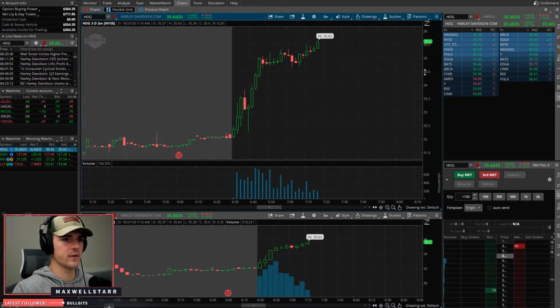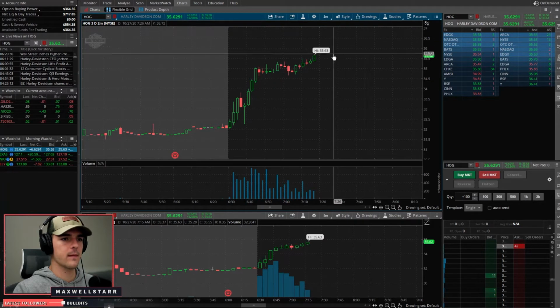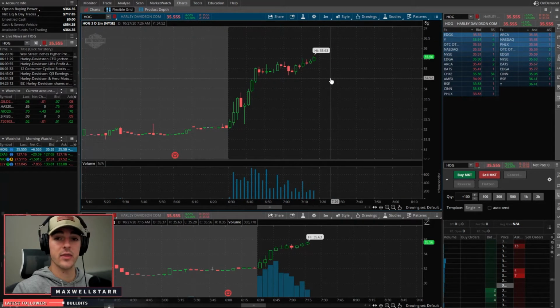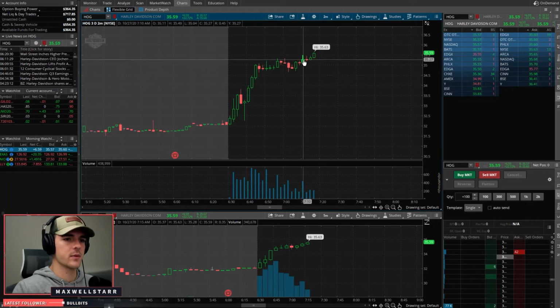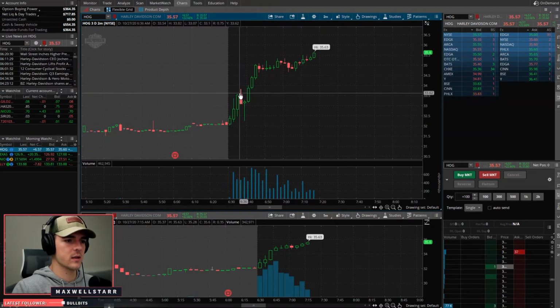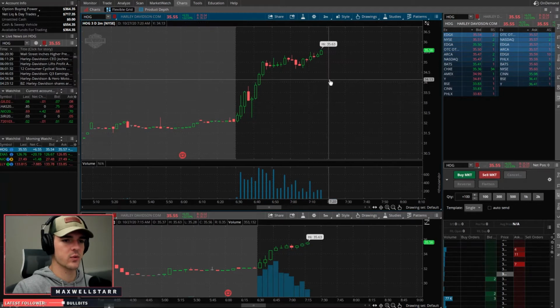Hog broke 35.50. And see if it has the strength to make it up to that 36 resistance level that we pointed out on the daily chart. But this one, great trade. We took it down here around 33.50, held it all the way up to this test of 35.50. Took 2 points on that one, 1 point stop.